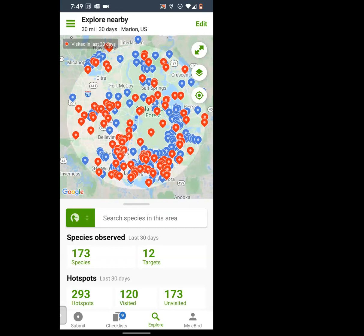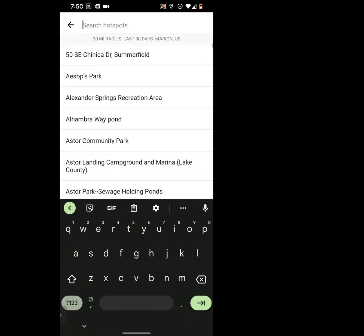Yes, that's correct. Okay, so right underneath the map, there is a green box that shows a bird head and then a search bar next to it. Right now it's looking at species, but if you tap that bird's head, it changes to a location symbol. Did you see that? Yes. So now you can tap on the search bar there and you can type in a hotspot.